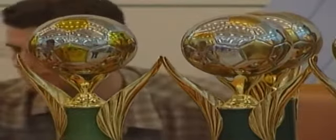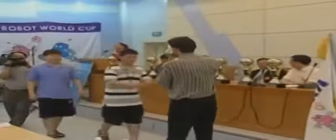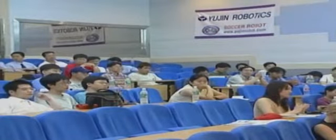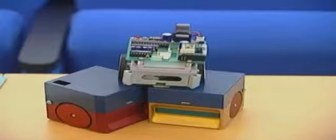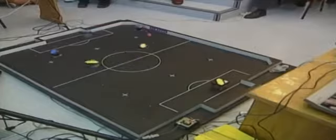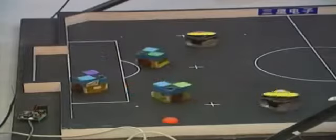The trophy bore a striking resemblance to the real World Cup trophy too. Organisers were pleased that there was absolutely no crowd violence. Last year's World Cup winner was a South Korean team, and this year, once again, South Korea took home the trophy. The winning team are from Post Tech University. Next year, the Robot World Cup will take place on the sidelines of the real World Cup in South Korea, with robot soccer players having to share the limelight with their human counterparts. But will robot soccer players ever share the same field with human players? We'll have to wait at least 50 years before we find out.